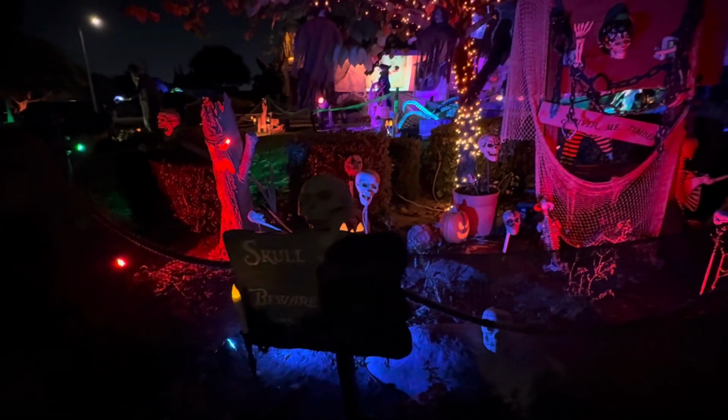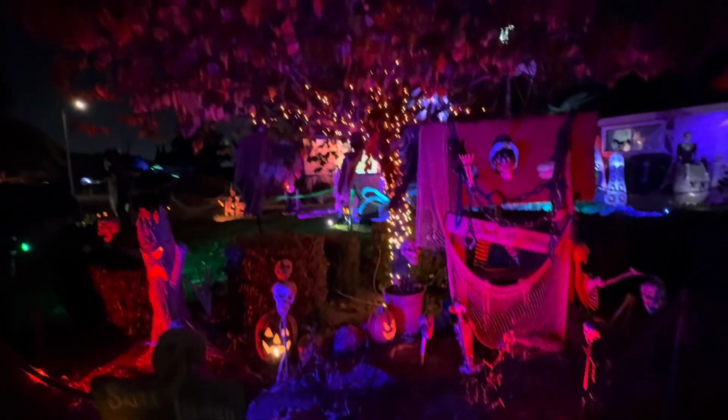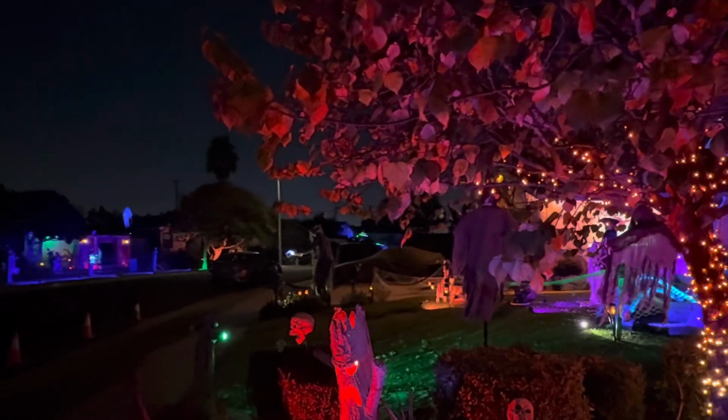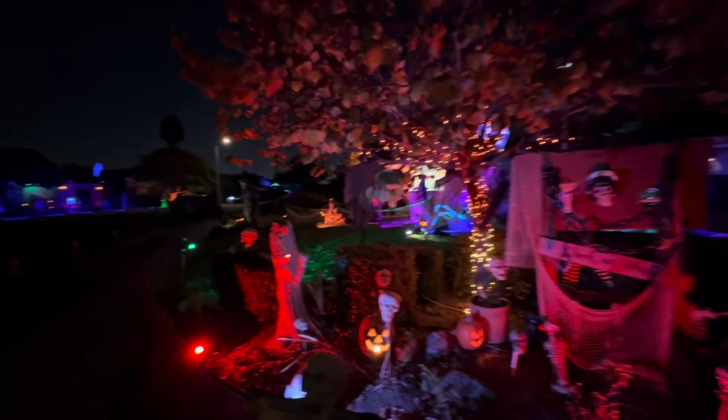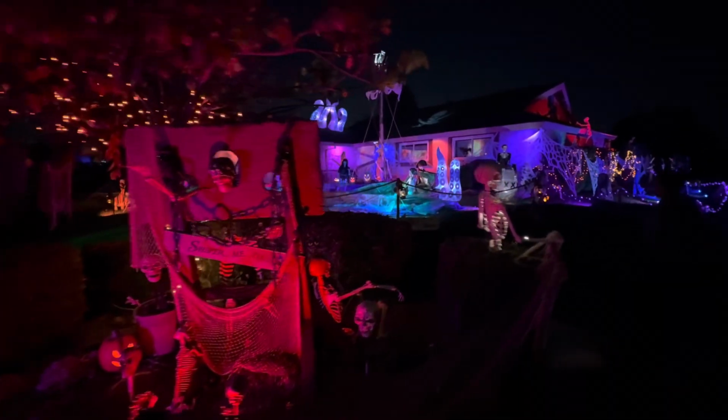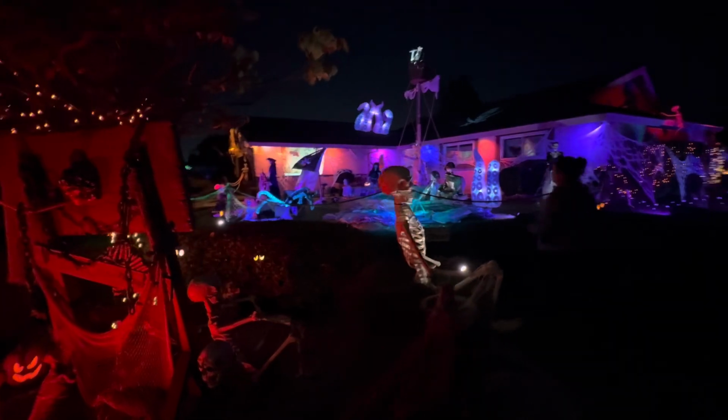All right, and now this is Skull Island. And again, this is part of the trio here. We've got Skull Island, the church just across the way there, and then down there was the alien one we were just showing you. So these all team together, and that is super fun and super unique.